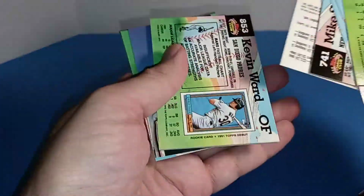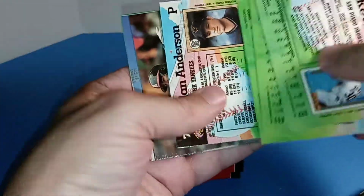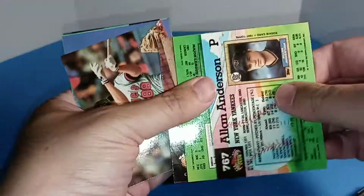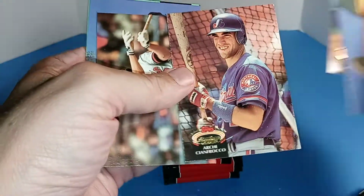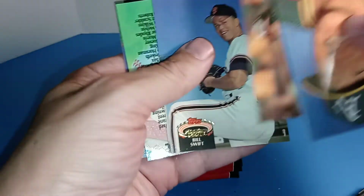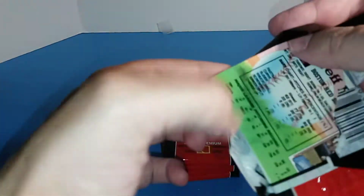Davis, Mike Stanley, Rick Cerrone, Kevin Ward, Fetters, Aldred, Alan Anderson. There's Gossage, Archie Cianfrocco, Rene Gonzalez, Bill Swift, and Jeff McKnight. I see a Doc Gooden there.